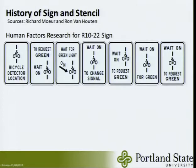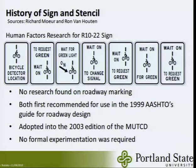Now, just a little history before I get into the research we did, is these symbols sort of came into being around the turn of the 2000s, so around 1999 really became more common practice. They originally came, we suspect, from a Caltrans research that was developed down in California. And these are the first signs that were proposed. So there was some human factors research done in the comprehension of the actual sign. This was done by Ron Van Houten, and determined that the existing R10-22 sign, that's a technical number for that sign that I showed you previously, which is, I hope I get it right, this one. Or is it this one? No, it's this one. So they did determine that was probably the most easily understood. We did not find any research on the stencil at all. So we didn't find anything there.